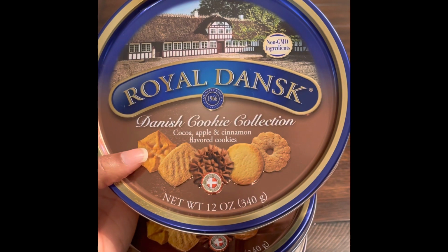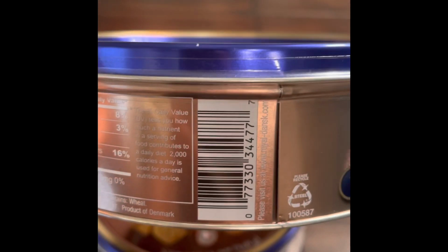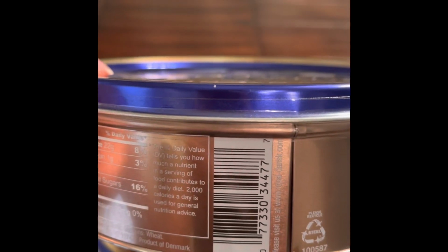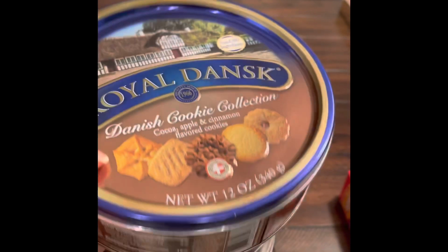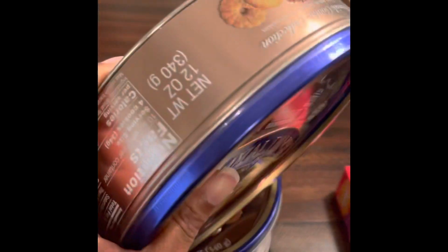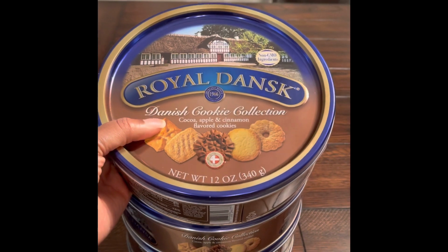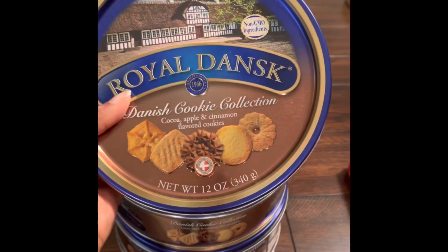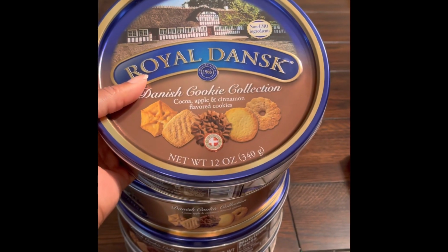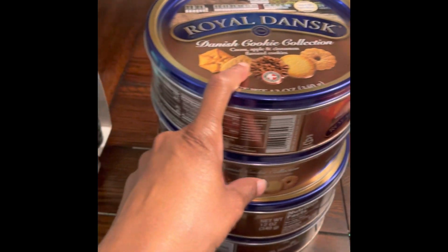This is the 12-ounce can. And this is your barcode. And the can is a goldish brown color and blue at the top. This was on clearance for 55 cents, y'all, which is a great deal. And you can even put a bow on it and give it as a gift or bring it to an office party or something like that. So, yeah, 55 cents is a good deal for this.